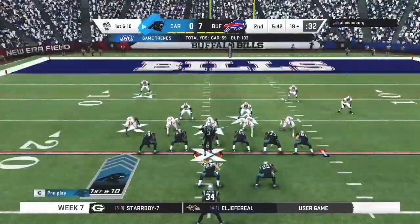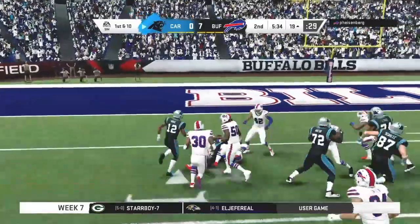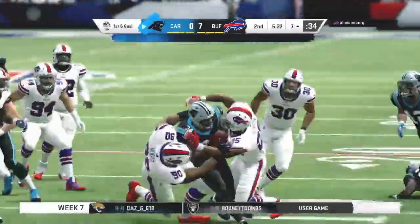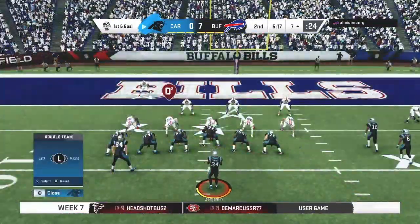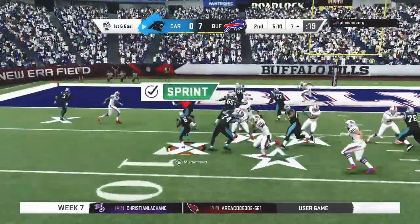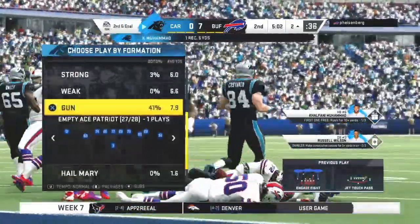The penalty moves them into the red zone here on first and 10. And it'll give it here to the running back. Show him that you're supposed to get the football. And he's able to get it down to the 2-yard line. As they move closer, it's second and goal.